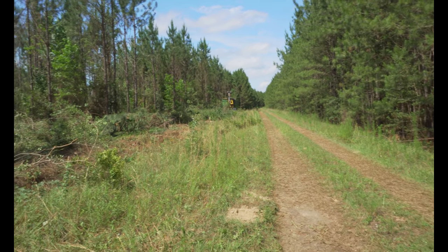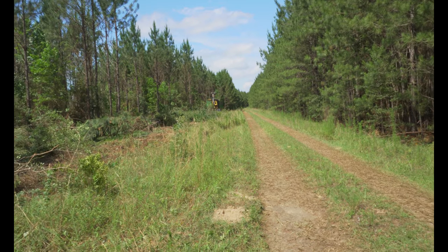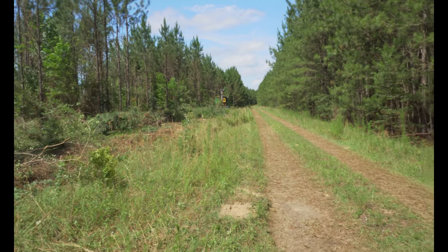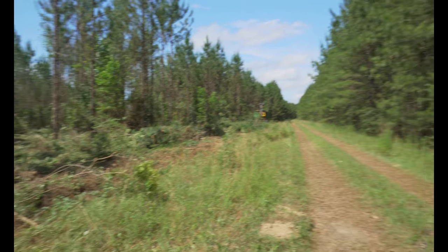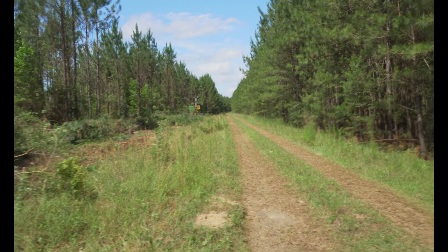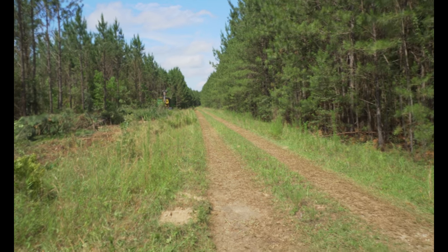Daylighting your road is the cheapest road maintenance you can do for your property. I can't express that enough to anybody who owns timberland. If you don't have good access to your stuff, it doesn't matter how good your timber is. You're not going to get in there to it, and you're not going to get it out.